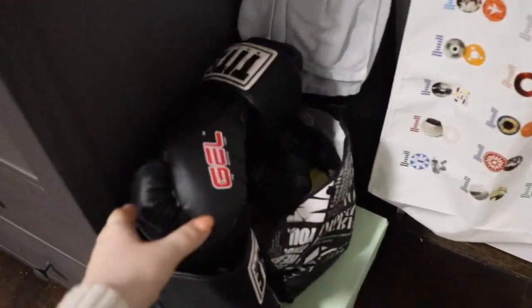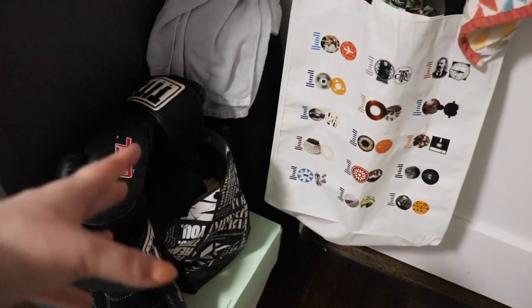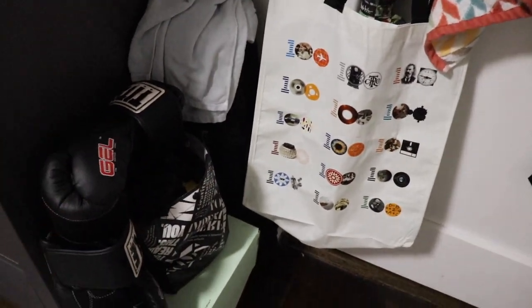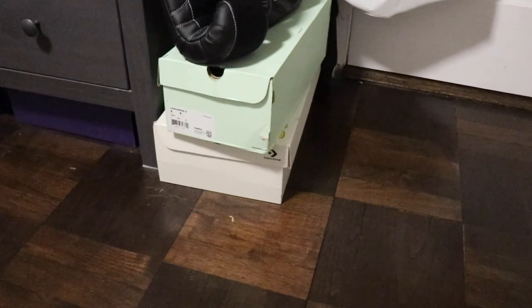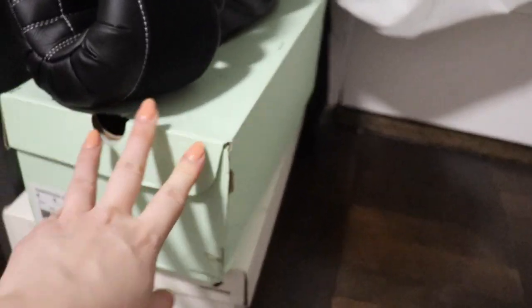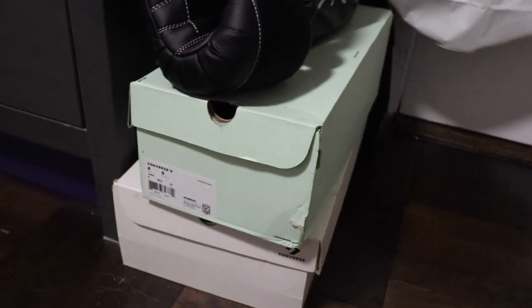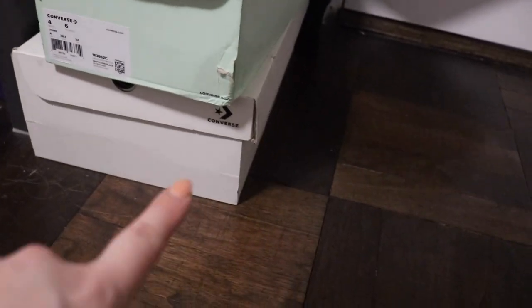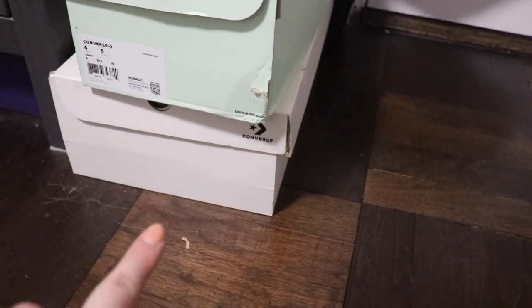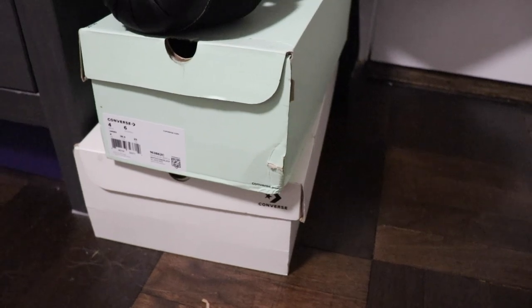I go to Tidal, in case you guys can tell, and that has boxing wraps, resistance bands, and a bunch of stuff for the gym. And under that, I have two shoe boxes. This is for my Off-White Converse. I have the pair that's black and white stripes at the bottom with the orange tag. And this is the Converse Kith and Disney collection. It's the black one with all the Mickey Mouses at the bottom.